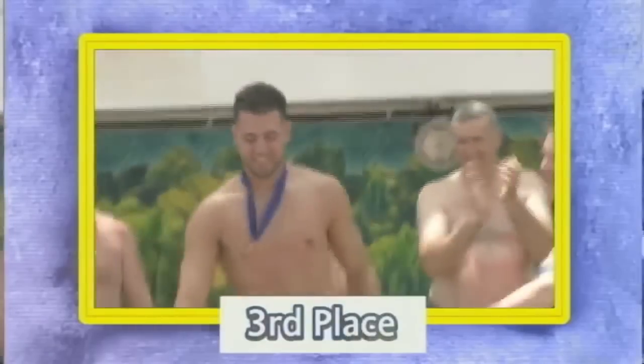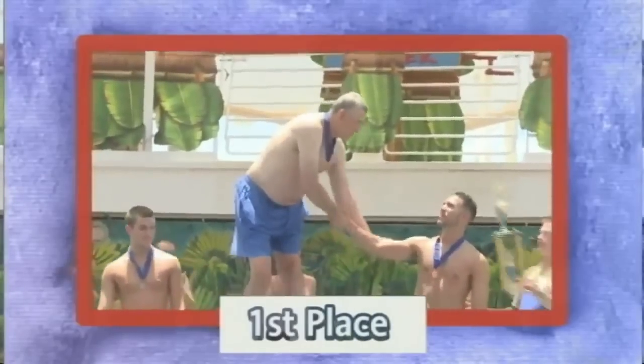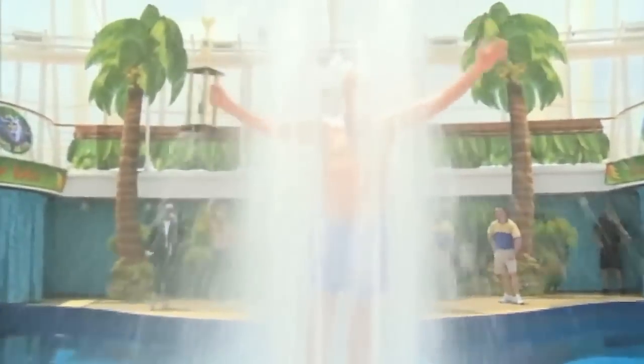At the end of the competition, we award prizes to all of our floppers and, of course, medals to our top three. And we have a little surprise at the end of the competition as well to really show off the capabilities of the Aqua Theater.